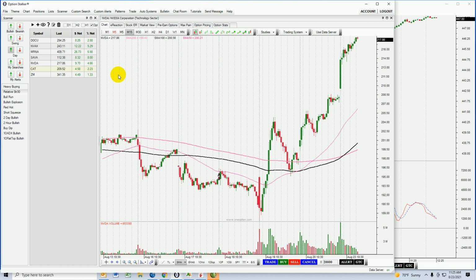NVDA. That was my pick of the day. Video came out right about in here. You can see that the stock pulled back a little bit on Thursday, but big gap up on Friday, close on the high. Look at that stock today. Beautiful pick. This stock is up about $20 from the point that I put the video out. And you can see that was right around in here. You had plenty of opportunities to get long.